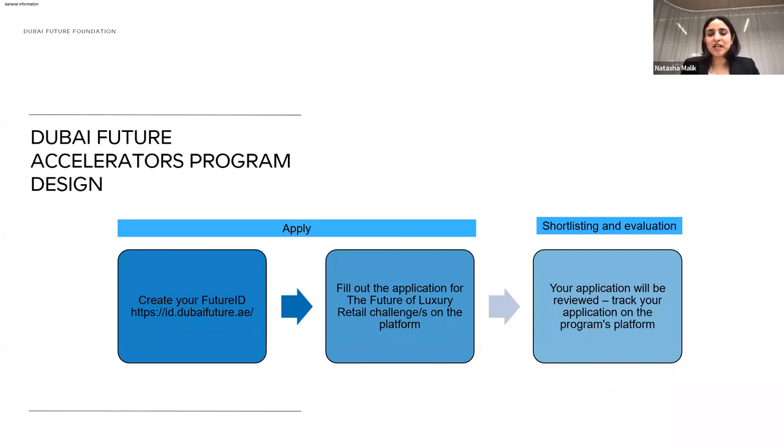Just to tell you a little bit about the way you can apply. The best way is for you to create your Future ID. You can go to id.dubaifuture.ae, or even if you're on our dubaifuture.ae website, you can find the option to create a profile or a Future ID. So you set that up. Once you set that up, you go to the program, the Future of Luxury Retail, and click on apply. After this webinar, we'll also share with you the exact link for the program. You just have to click to follow and fill out the application form.